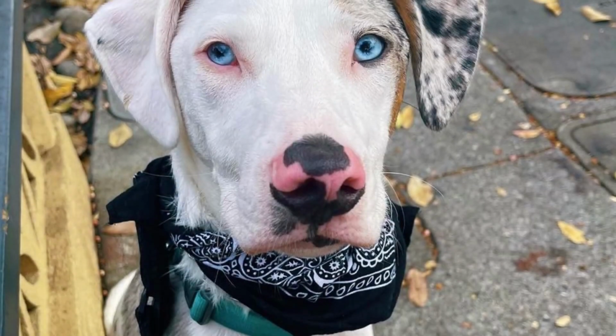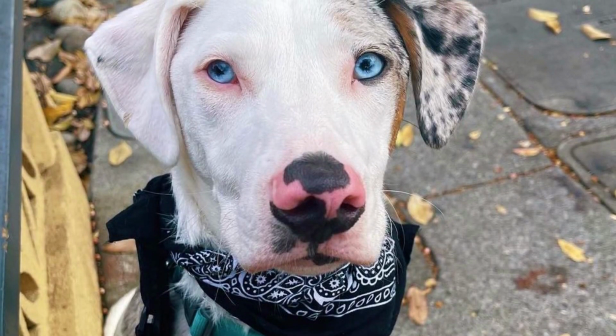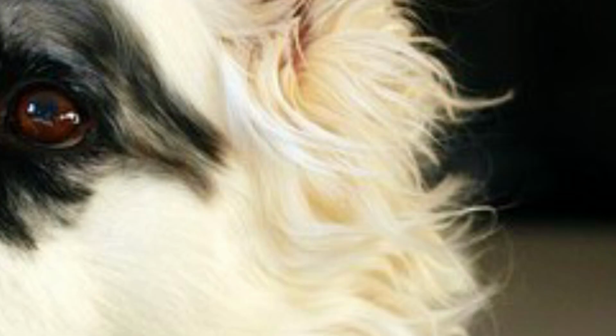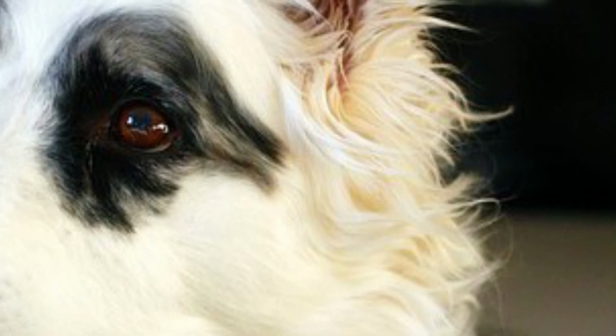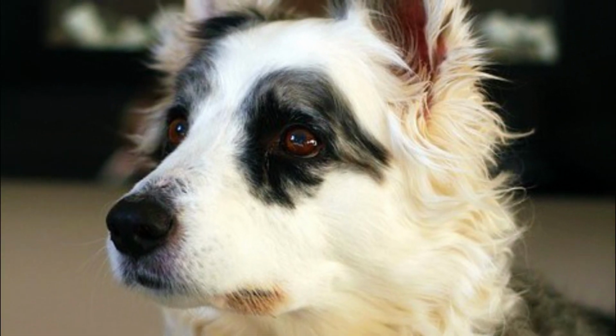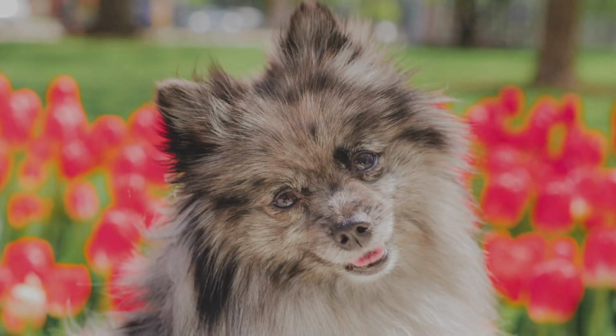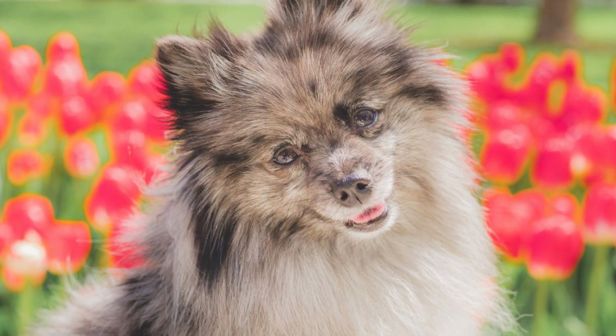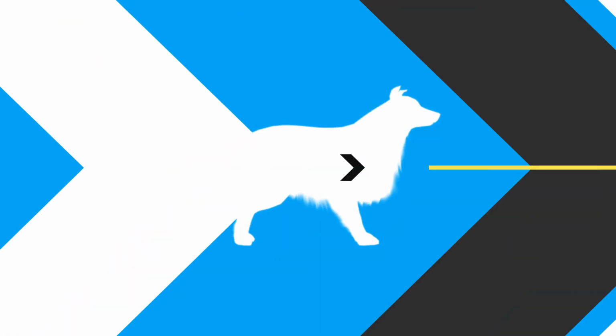Double Merle dogs are dogs that have two copies of the Merle gene, and they are created when two Merle dogs are bred together. Sadly, those dogs very often suffer much more from different health issues than solid-colored dogs, especially from blindness and deafness. In this video, I will tell you all you need to know about double Merle dogs.